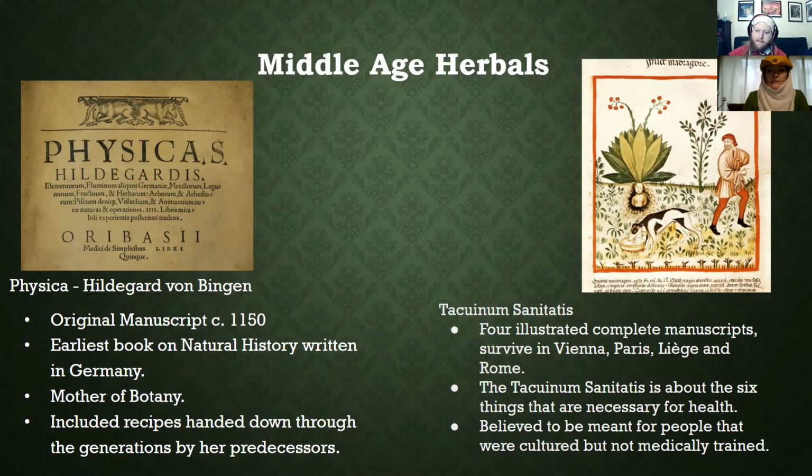and it has about 6 things that are necessary for health, as well as goes over not only your food that you should eat, the treatments that you should do, but what winds you should be in, or what clothes you should wear, what activities you should do. And so it kind of does this all-encompassing, all these things affect your humors. This is what you need to do to treat.